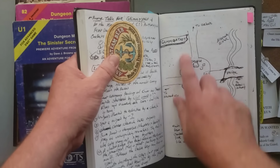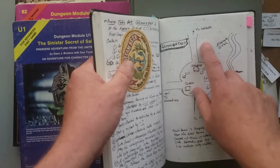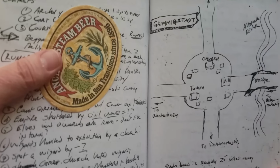So they could go north. This was their little town that they were in. They could go north, south, east, or west. And then I had made notes to myself. I didn't show them this map of what was where. And now I did end up changing this a little bit.